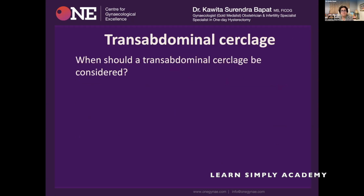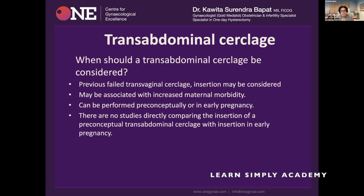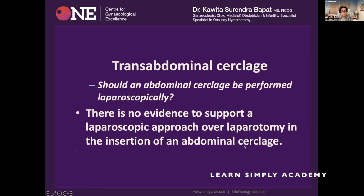Now, the transabdominal cerclage. When should transabdominal cerclage be considered? Previous failed transvaginal cerclage insertion. It may be associated with increased maternal mortality. It can be performed preconceptually or in early pregnancy. There are no studies directly comparing insertion of preconceptual transabdominal cerclage with insertion in early pregnancy. However, preconceptual insertion should be considered because of the technical advantage of operating on the uterus of a woman who is not pregnant, and there is no evidence of any detrimental impact on fertility or the management of early miscarriage. Abdominal cerclage can safely be left in place if a future pregnancy is a possibility.